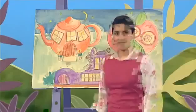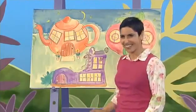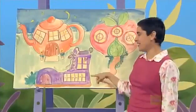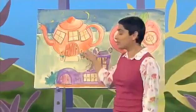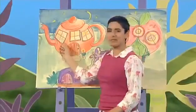Another teapot here, a teapot house. Have you ever seen a teapot house? Or an apple house? Or a shoe house? Silly houses. Let's find out who lives in the teapot house. Whoop, open the window. Woohoo!